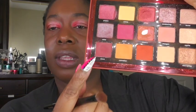I'm going to go into this shade here, I think. That is Clove. No. Yes.